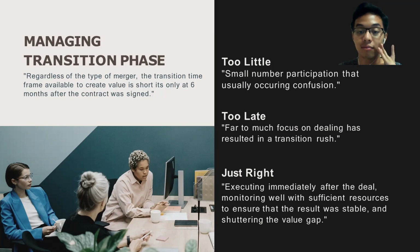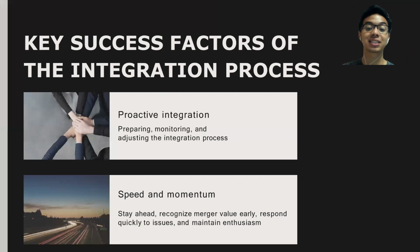The last type is just right, when we execute immediately after the deal. We also monitor all the resources, the people, the tools, technology, and so on, to ensure that we have good emergent synergy, achieve our expected value, and also try to remove all of the value gap. So it's just right. But there are two key success factors of the integration process.